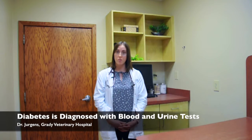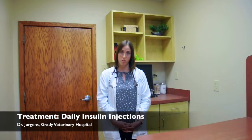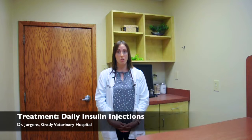And if diabetes is diagnosed, then we'll need to start your pet on treatment, which consists of daily insulin injections. This is something that owners can learn to do at home. It's a very small needle, so even though that can be intimidating, pets usually tolerate it really, really well, and it becomes part of the routine.